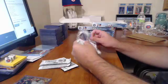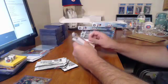Box two. Dodgers, box one. Dodgers, Dodgers.